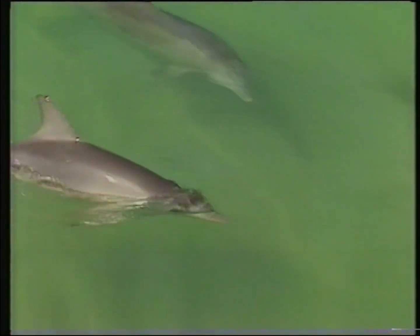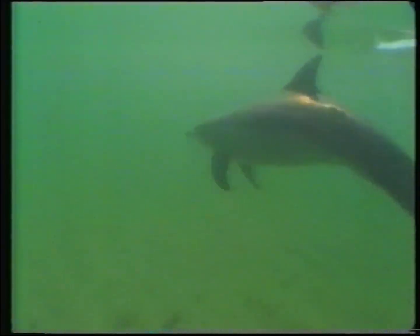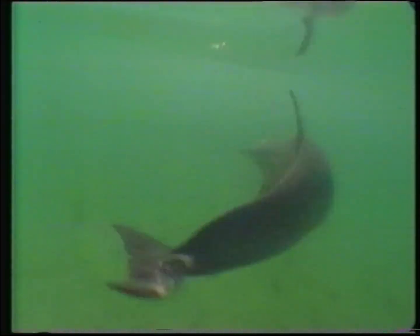They have huge brains, and Janet's team believes dolphins evolved these to cope with the complex nature of their society, or to develop their amazing range of feeding skills.